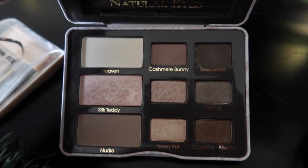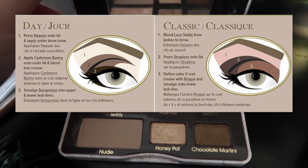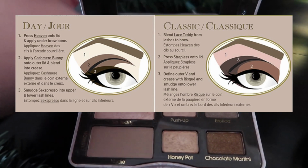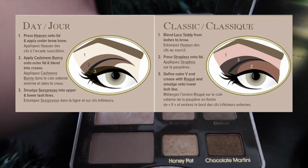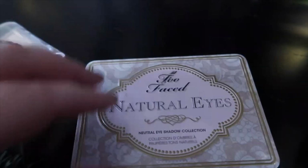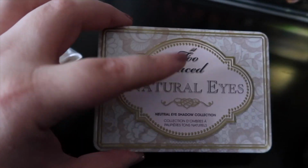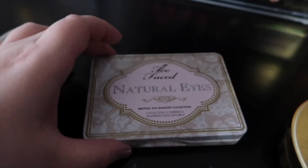It came with a little paper that told you, I think this was the base color, the corner color, the crease color. This was the base color. This for your eyelids. So I really like that. I thought it was adorable that it came with a how-to for your eyes, because I really didn't know how to do it.